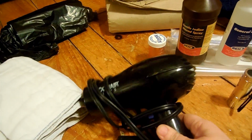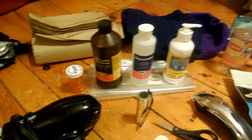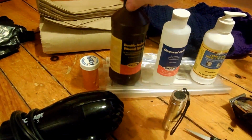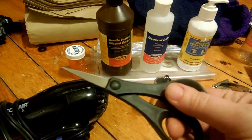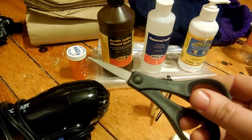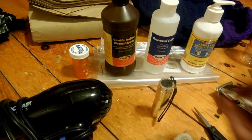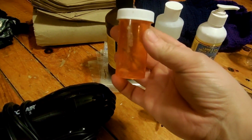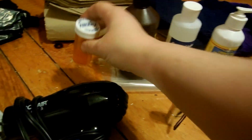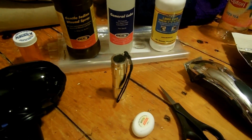A hair dryer. If it's a chilly day, hair dryer is good. You can help warm them up and dry them off faster that way. Iodine is good if you need to cut the cord, so you need a pair of scissors, and you can sterilize it with the iodine. The iodine can also be put into like an old medicine bottle or a film canister, and you can use it to dip the umbilical cord, the navel, in to sterilize that and help it start drying up.